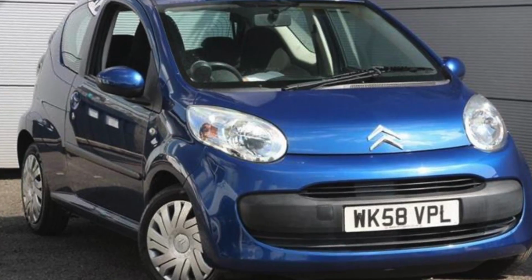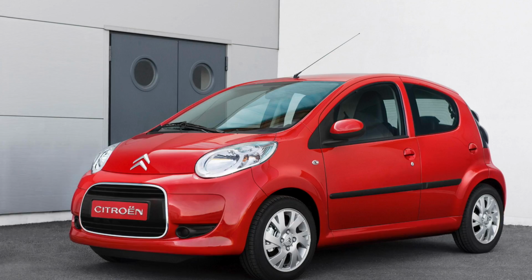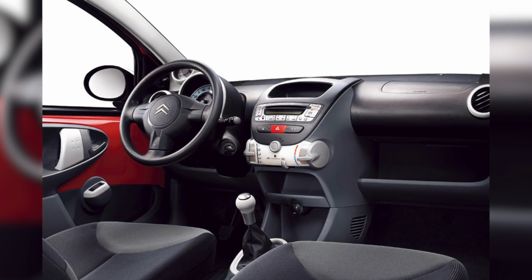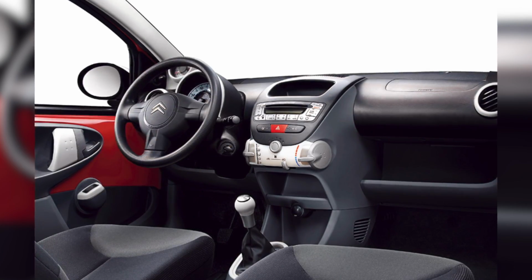The next car on my list is the Citroen C1. I actually learned in a Citroen C1 just like this one, and honestly, it's pretty decent to drive. Again, with the Citroen C1, it's quite a big car on the inside compared to the outside, you know what I mean? I'm not sure what engine size my instructor's car was, but it was nippy, you know what I mean? It was quick.